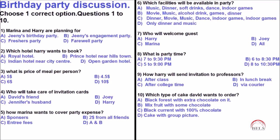Okay, Marina. And what we should keep there to entertain all. Well, what about music, dinner, soft drink, dance and indoor games? Well, nice, David, but we all are adults. Nobody will prefer soft drink. We should keep beer there. And I will bring my projector to watch movies. Movies and dance together? We should keep one of these two. Movies will be the best idea. Okay, Harry. And as you are knowing mostly all, please try to welcome guests. Sure. Joey will join me too, as we have already decided this thing. Even I will join you guys, as I do not have any work. I will count total number of guests. Okay. Marina. So please try to reach there by 5:30 p.m. We will open gate at 6 o'clock and party will start at 7 o'clock. We have 2.5 hours for celebration then.